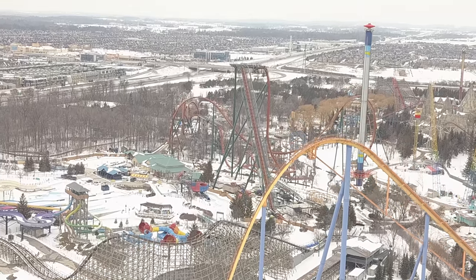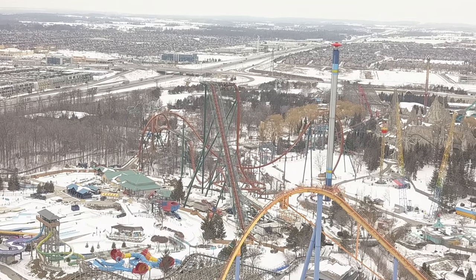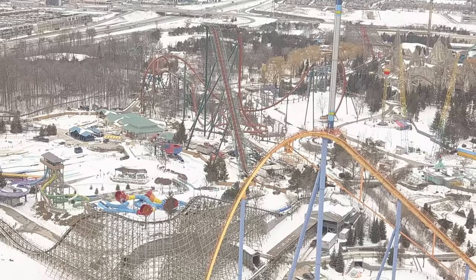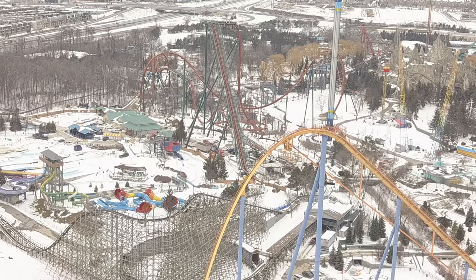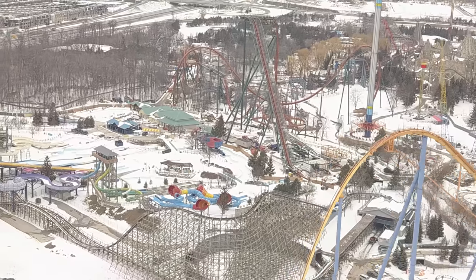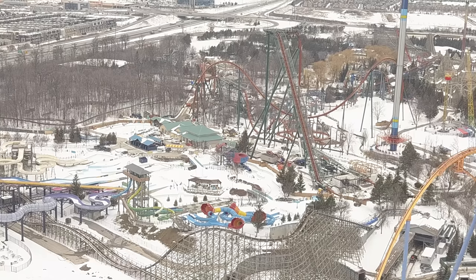That's super exciting. If you're looking at the screen, you're probably noticing a bunch of things. It's difficult to look and figure out exactly what's going on because there's so many different things to look at. But right there, you can see the station framework is going up. So the top portion of the station is going up. So that'll be exciting to watch.